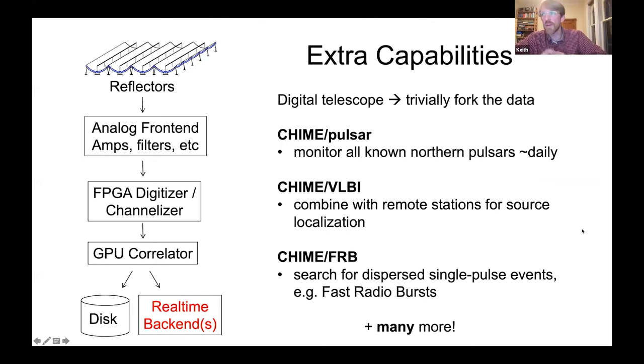The really wondrous thing, though, about CHIME, this Canadian Hydrogen Intensity Mapping Experiment, isn't just that it's super sensitive and has this great GPU correlator. It's that it's a digital telescope. All of the data has been digitized at this point, just floats around as bits and bytes, which means it's easy to split the data. You can just make a copy of it. All you do is add a switch, and one copy of the data goes in, two copies come out. And then you can process those data differently for every single thing that you want to do.